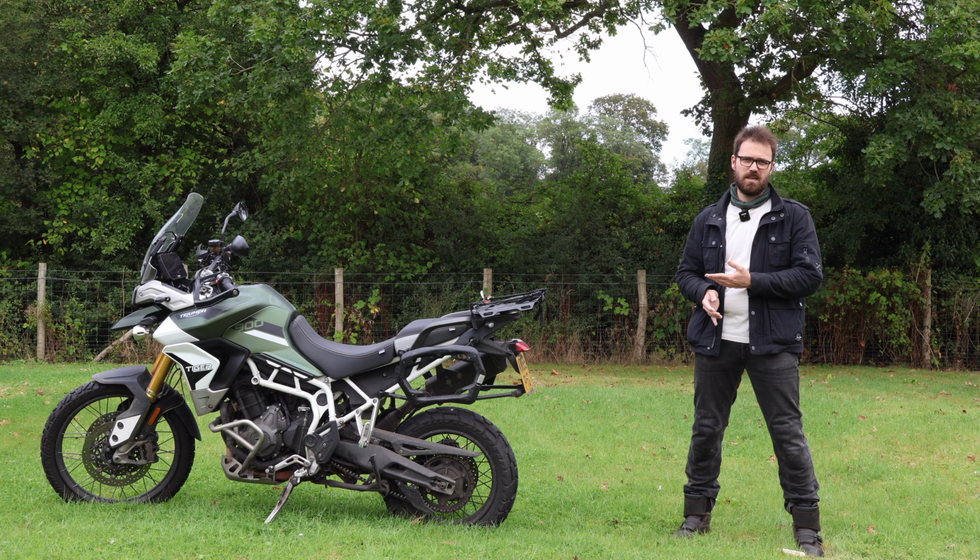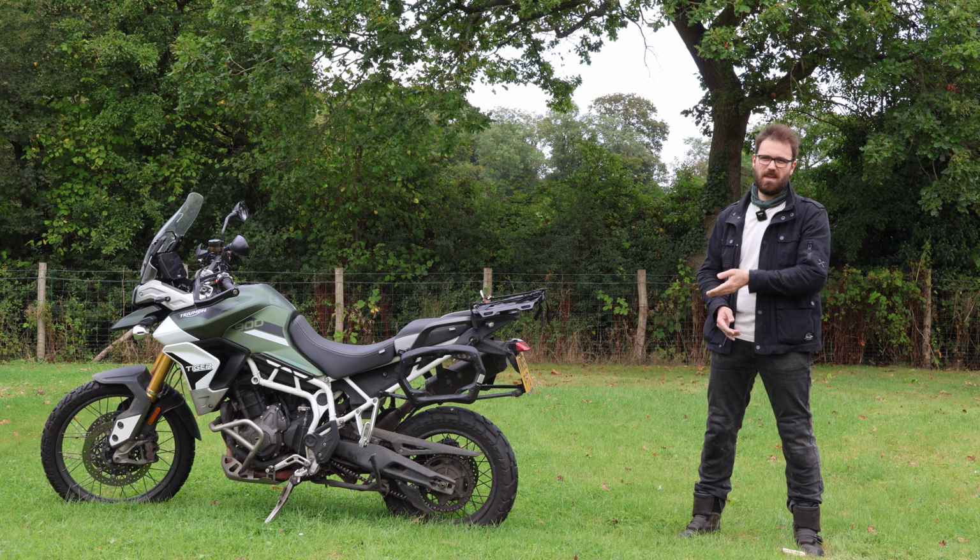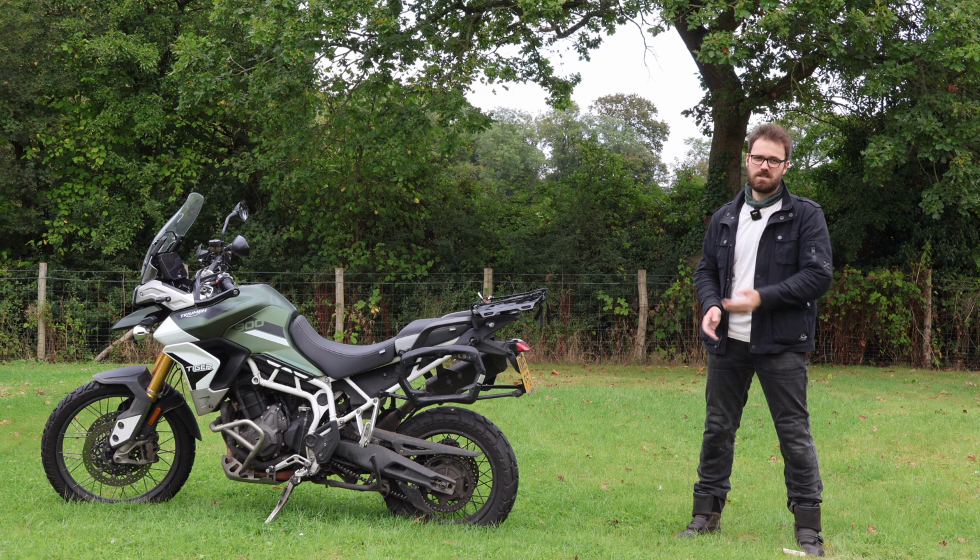You do, of course, have the electronics on this as well in the rider modes, which are essential, I would say, for making a bike like this manageable off-road. Certainly having the full power of that engine off-road is just not viable at all. So it does go a long way to dampening the power, dampening the throttle response, and also turning on and off ABS where necessary. So the electronics package there does help you out a lot.